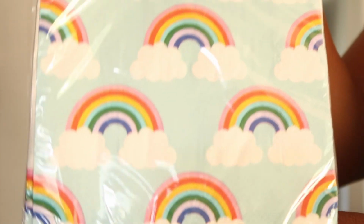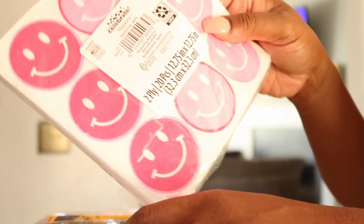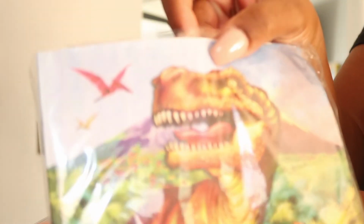They have rainbows and clouds. Cute. Frozen. A spring type of napkin. The unicorn rainbow. Smiley faces. More of those spring looking ones with the flowers. Mario Bowser napkins. Sonic. These look like, I think they're Jurassic World, Jurassic Park. Dinosaur napkins. Okay, and more dinosaur napkins.